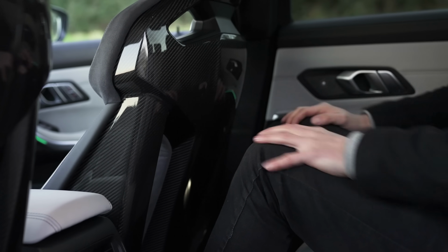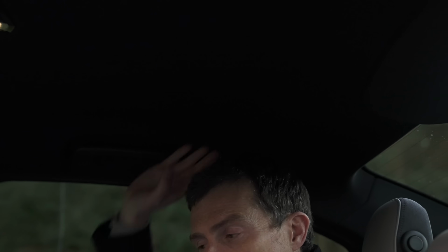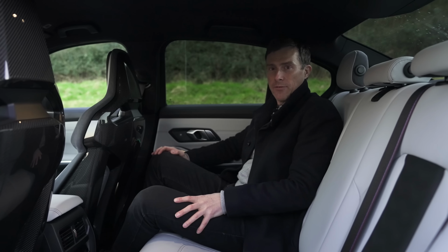I mean, look at that knee room. These seats do help because they're thinner than the standard seats. Headroom's good as well. It's all very spacious. It's supposed to be the smaller of the two cars, but it doesn't feel particularly smaller from where I'm sitting.